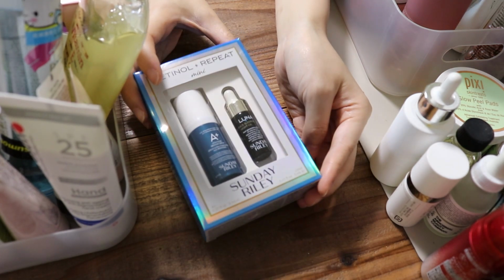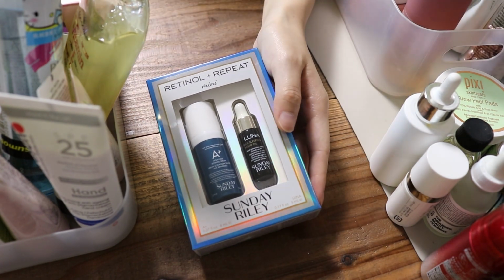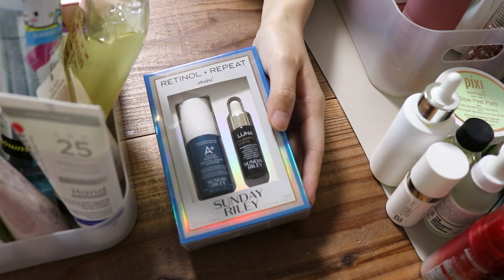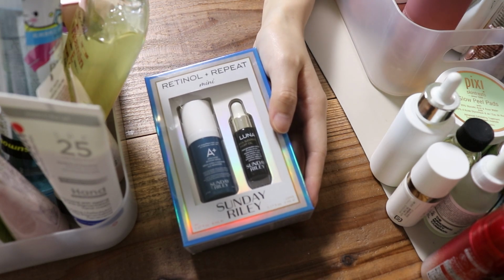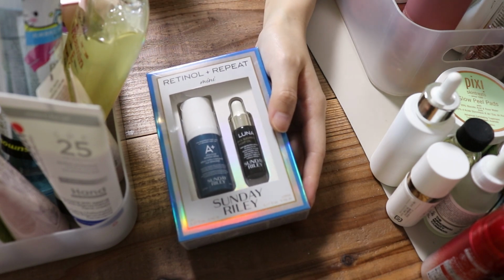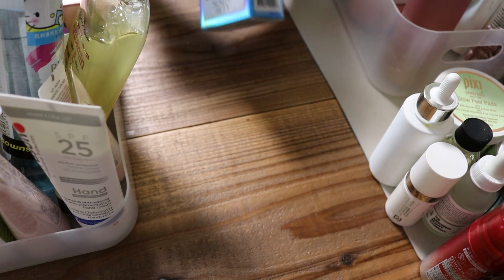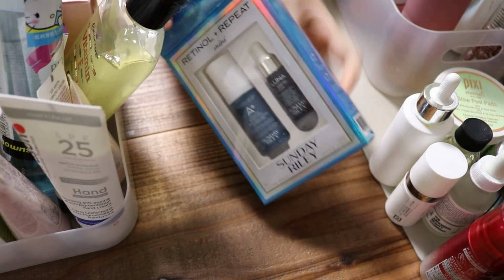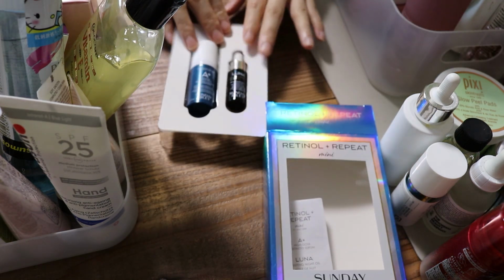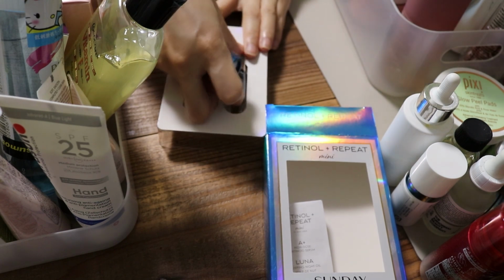Right now I still use retinol serum, but most of them are from like 1 or 2 years ago. The period I was talking about, I have a shopping problem. I buy a lot of backups, and this is whatever I was left with. I think I have gone through most of my retinol serum backups, and this is probably one of the only ones that I have left.